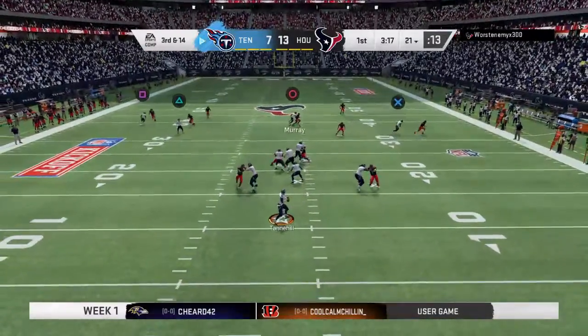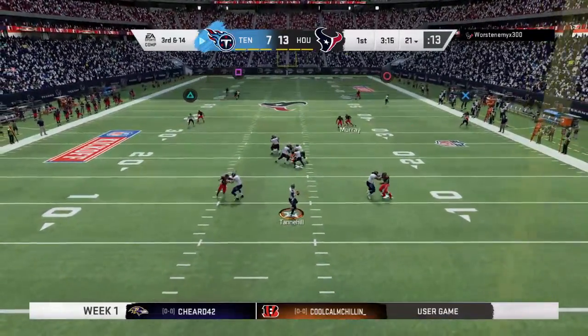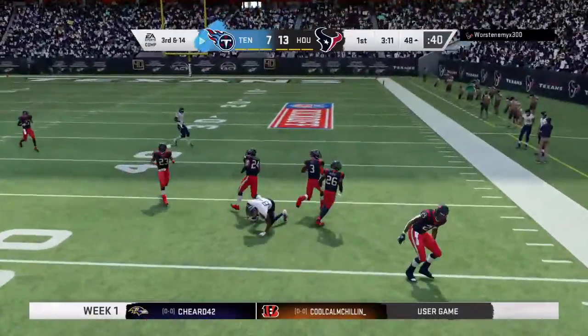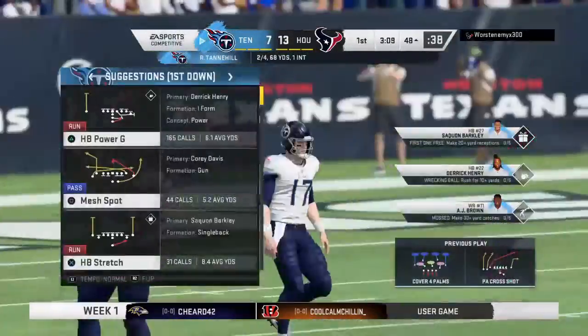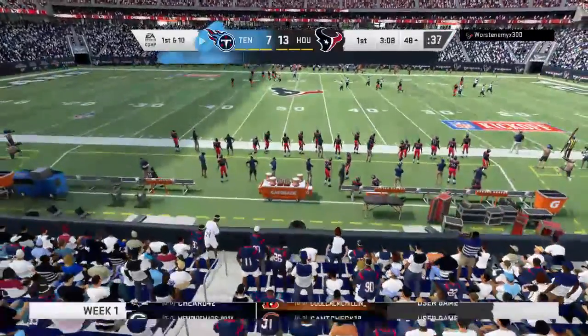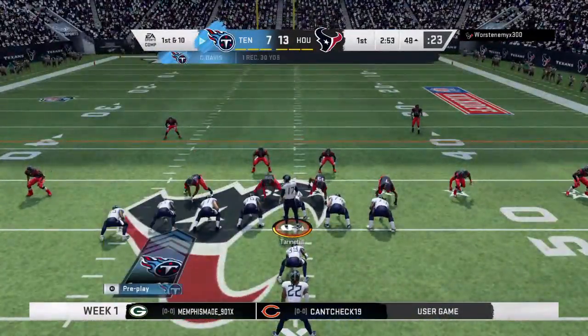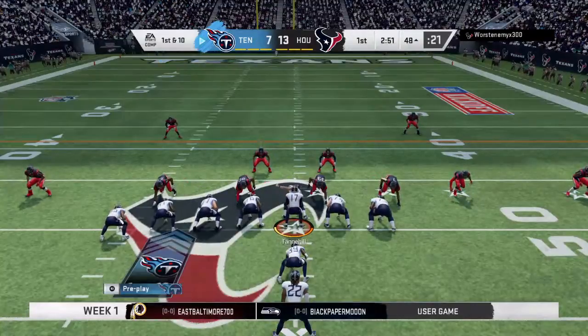Now a play fake, and it's Tannehill. Uncorks one for Davis. Well, this is taken in. It's complete. 30 yards there, and of course the 1st down as well. So the line of scrimmage moves all the way across the 50 now as they come up 1st and 10.